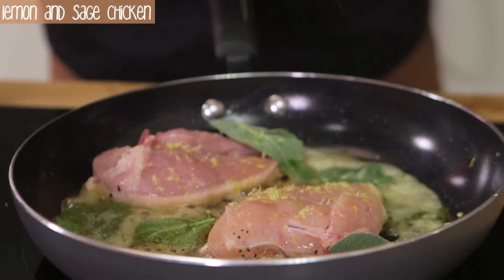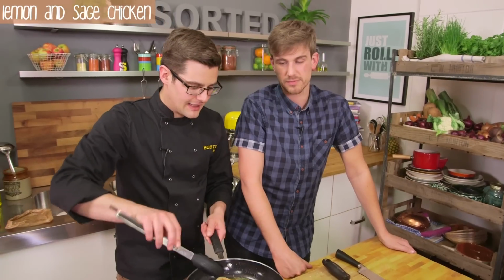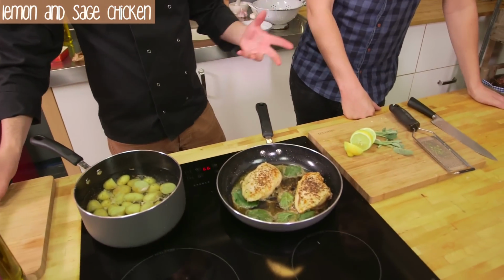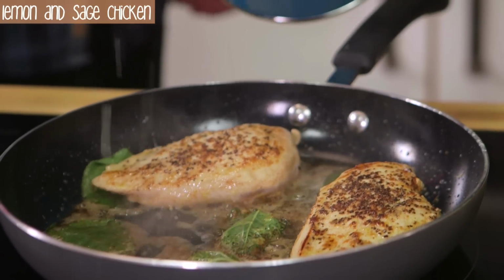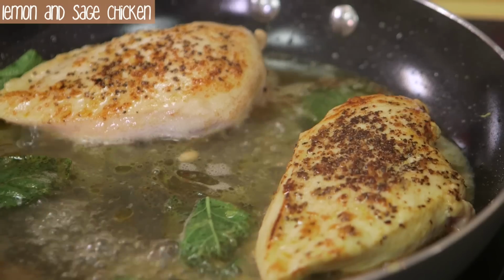Once it's nice and sealed on one side, turn it over, look at that. That's why the butter should be foaming for that amazing colour. Wow. At this point, top tip, squeeze in the juice of a lemon and a splash of water into the pan before it goes in the oven, and as it roasts, it keeps the chicken super succulent. So you go with lemon, I'll go with water, and then into the oven, 200 degrees Celsius, for about 10-12 minutes.